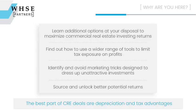So I think today we're going to learn about additional strategies and options to help maximize those returns. One of the key advantages of commercial real estate is that there's no one way to do it. And learning new tricks and methods from other experienced investors can only make us better investors and possibly increase our returns. And we're going to find out how to use those tools to limit tax and maximize returns.